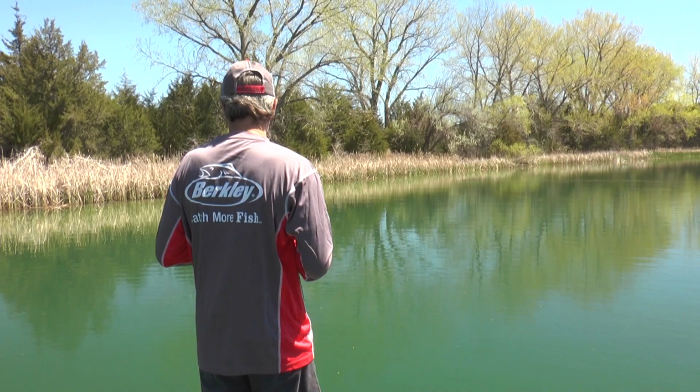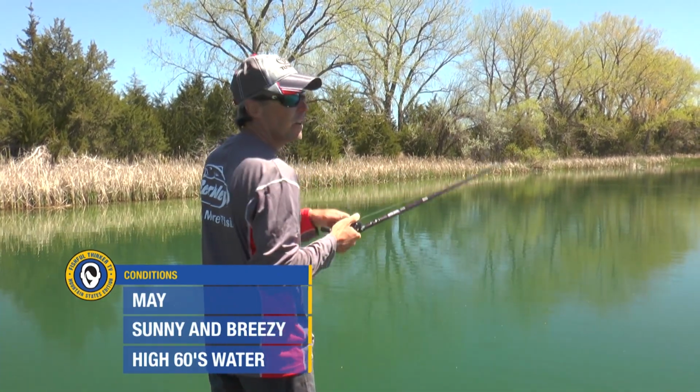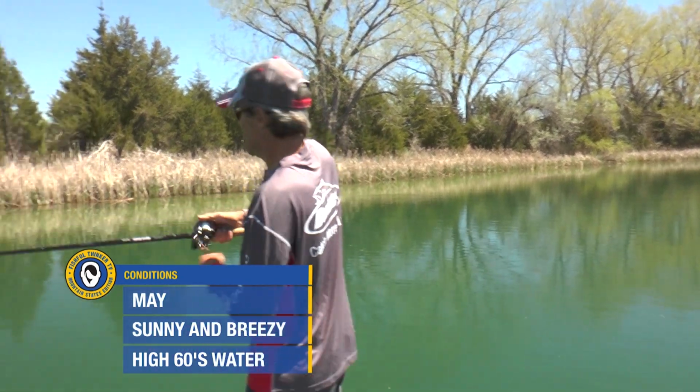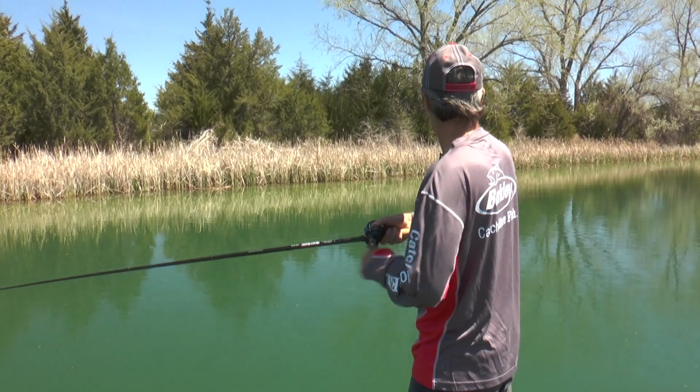And we fished around for a while. And, you know, we caught quite a few bass, little guys though, no real big ones. And it really wasn't what I was hoping to generate from our day. The reason we stopped at this particular pond is, in my research, it looked like the bigger than average largemouth were in this lake compared to some of the others.